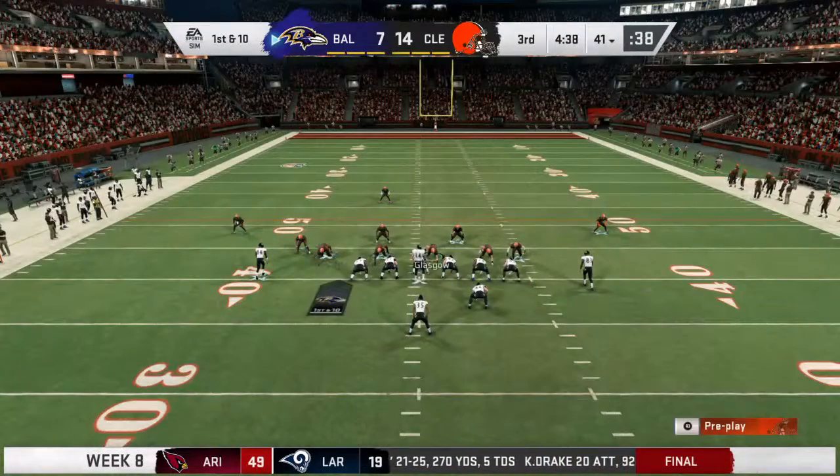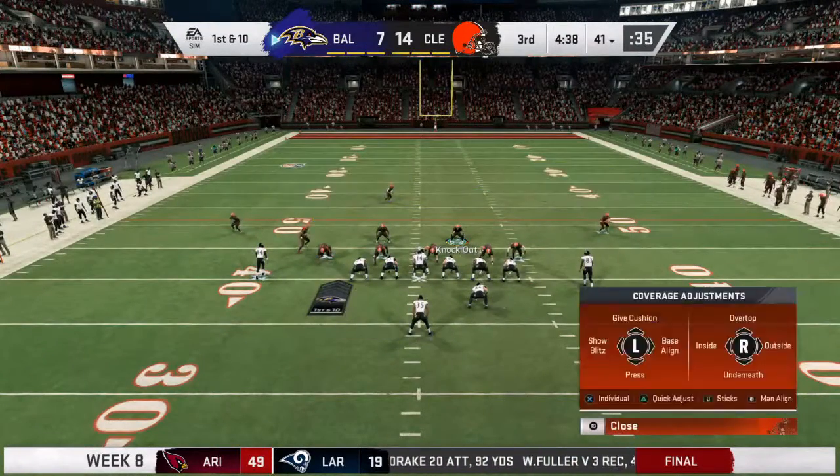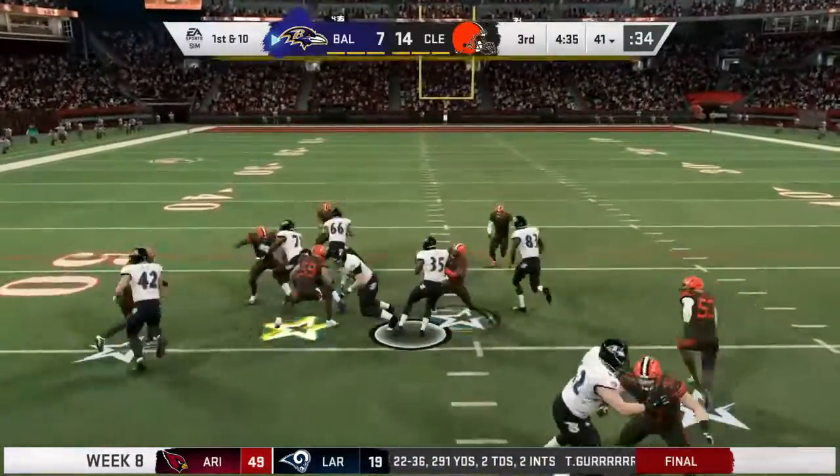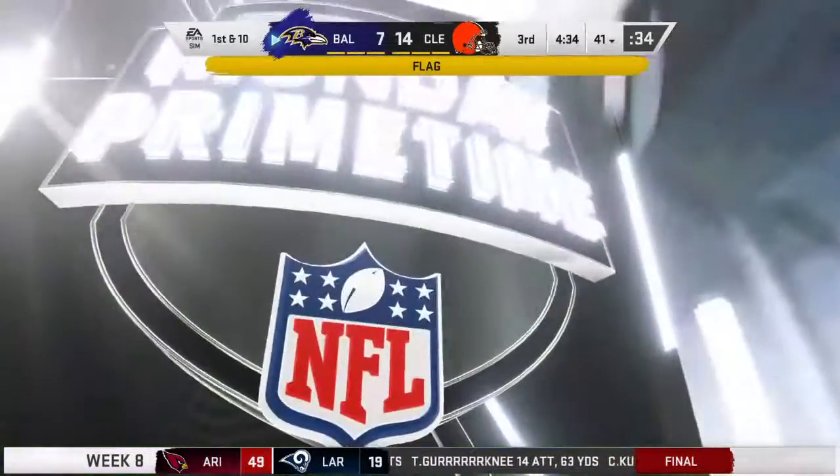The Raven offense set at the line for this next drive. They're down in this game. A chance for the offense, though, to put something on the board, get some momentum. They have to. Try and get things kick-started for them.